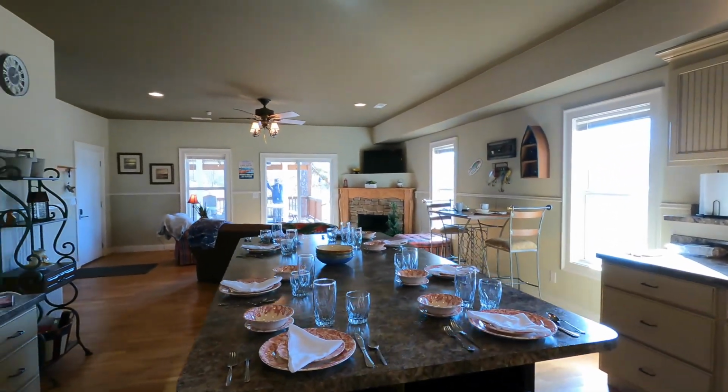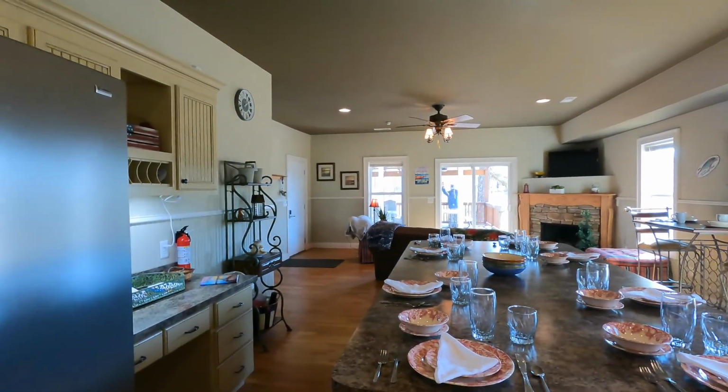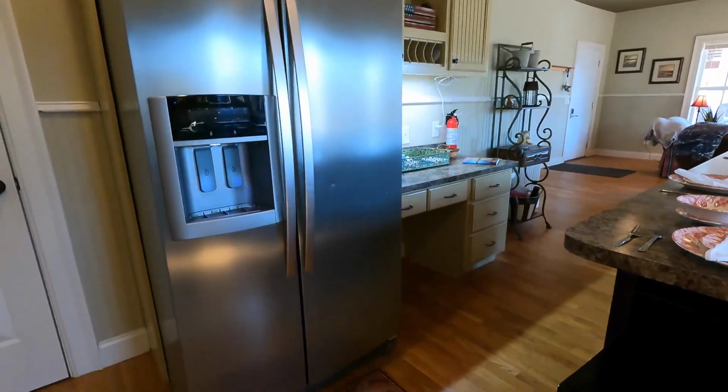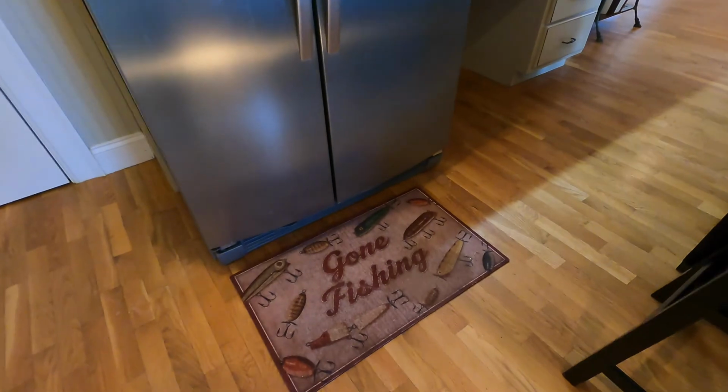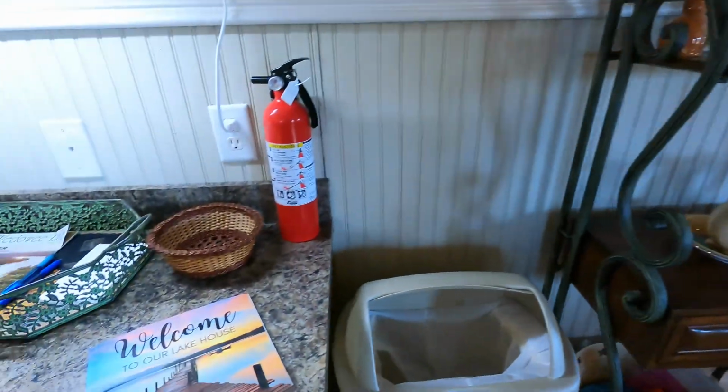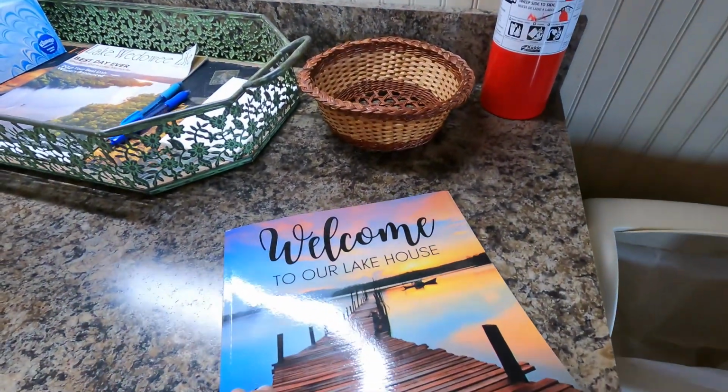We bought this house. They left the majority of the furniture that they had and the decor. We've just added to it. Here's our welcome to our lake house.